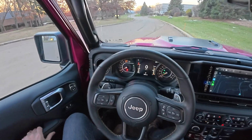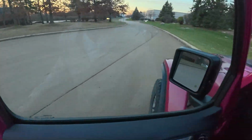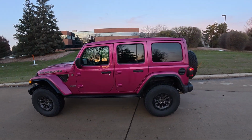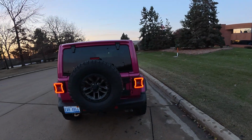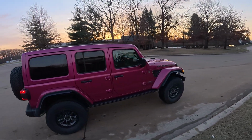This has a 6.4 liter HEMI V8 with an 8-speed automatic transmission. It's full-time four-wheel drive, makes 470 horsepower. And just look at it. 35-inch tires on beadlock capable wheels. We have an onboard air compressor, which is part of the 392 Final Edition. Nappa leather seats.